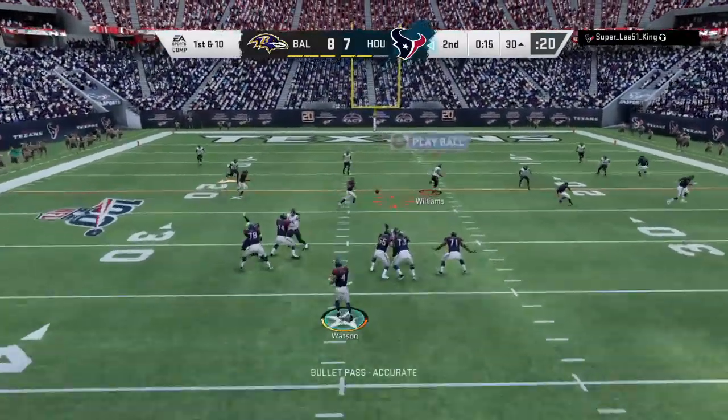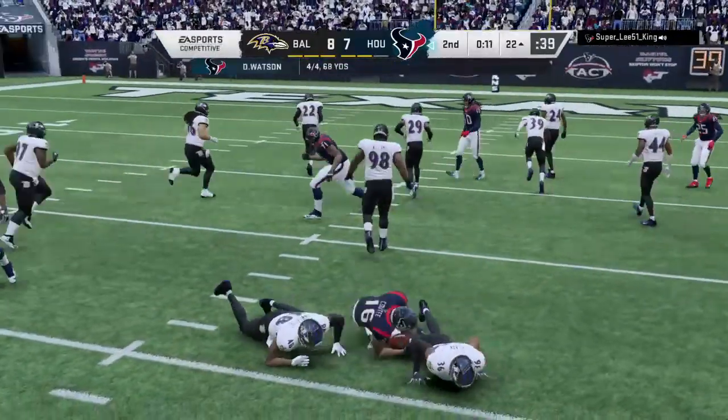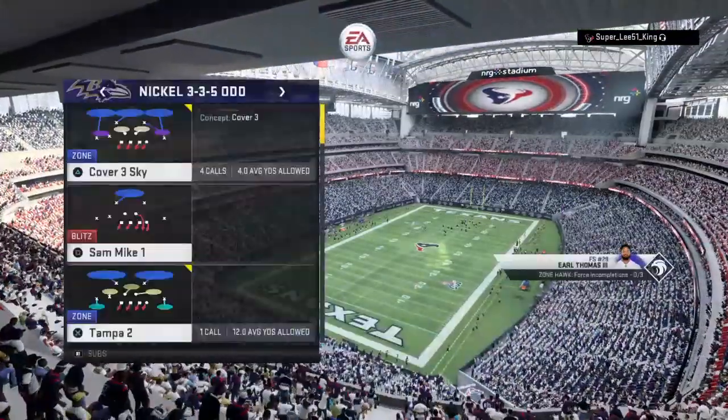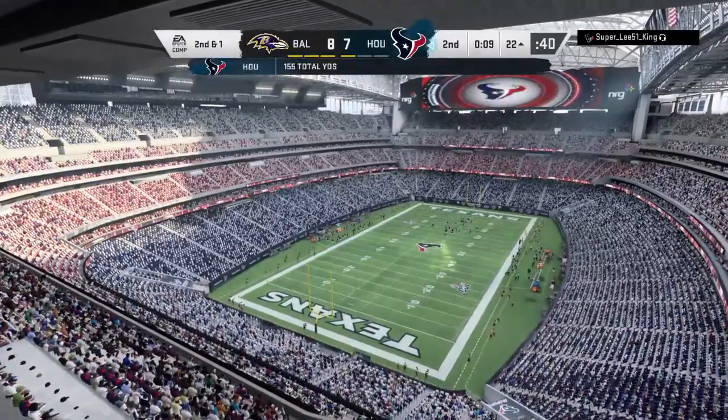A shotgun snap for Watson. And he's going to have the hook up to QT. Give him 9 there on the first down completion. Now a timeout taken. Perhaps a chance for one more quick play and then another timeout if they hurry. We'll see.